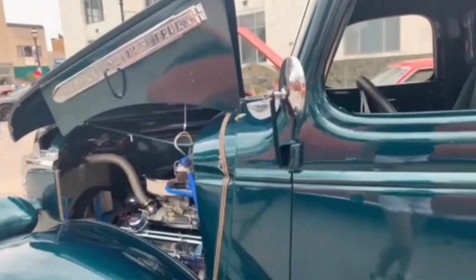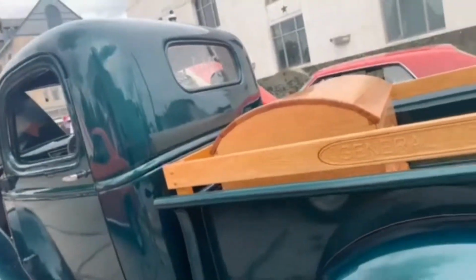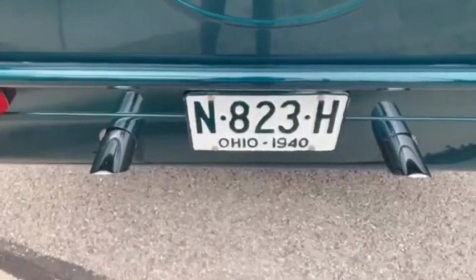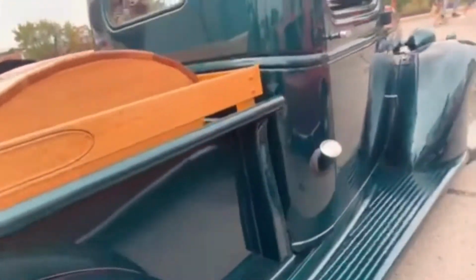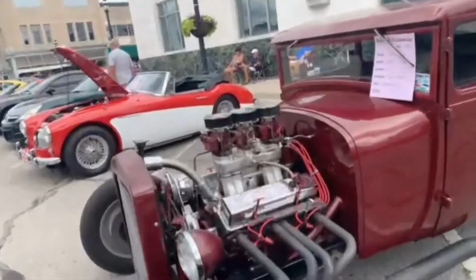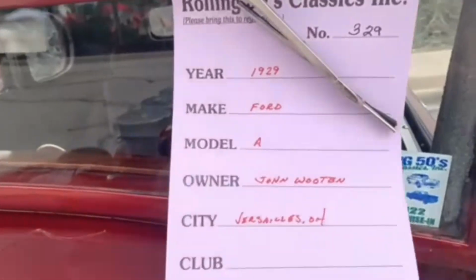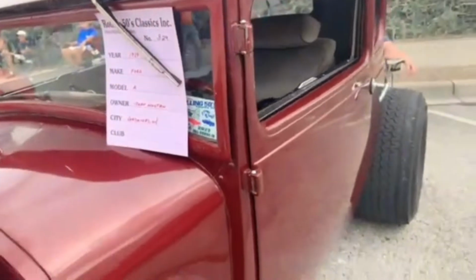General Motors trucks. This right here, GMC, made in America, 1940, Ohio. There's another one. I keep looking for the little one. Wow! 1929 Ford Model A. I don't know what that Model A is.